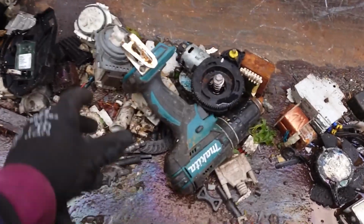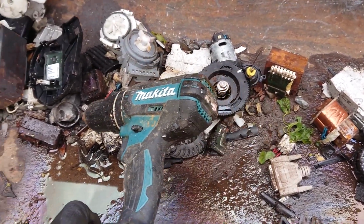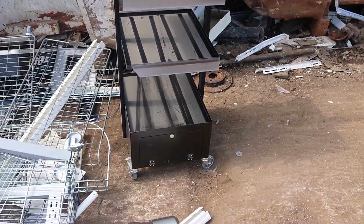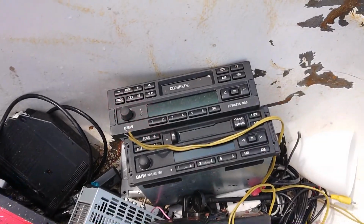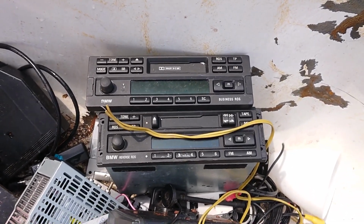Down at the bottom of this container I spotted a rather modern looking cordless drill, and I will keep that. This black shelf here is probably from a store of some kind, and I think it will make a good addition to my workshop as well. Down in this old bathtub someone dumped a bunch of car stereo equipment, and these two radios are something special and I will buy them as well.